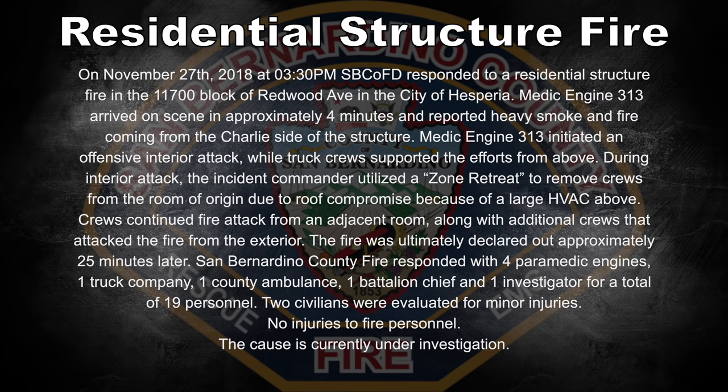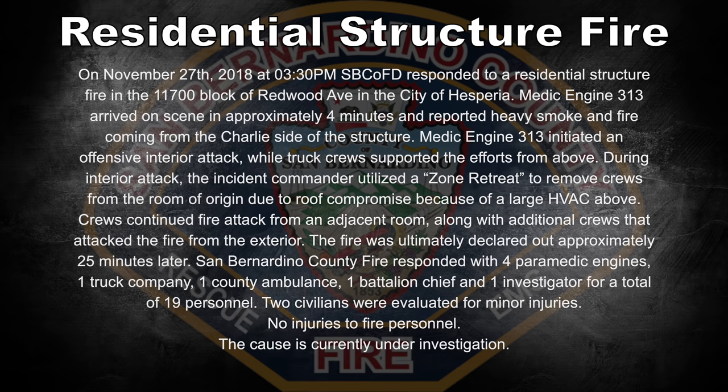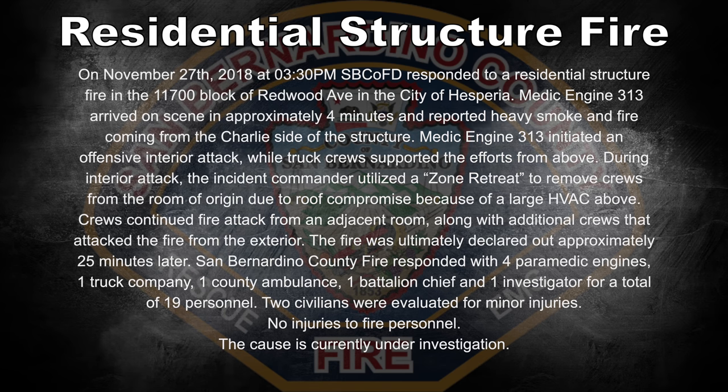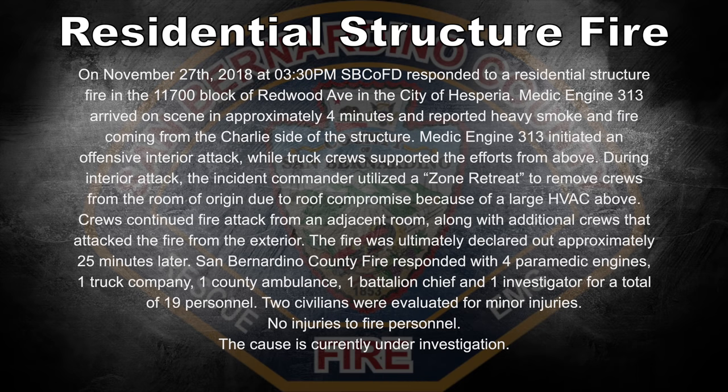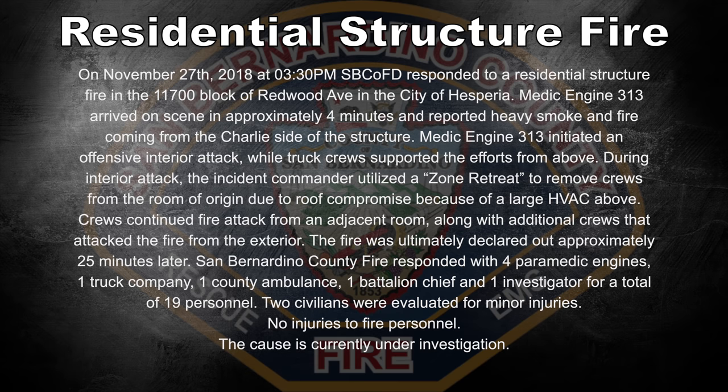Battalion 142, Medic Truck 304, Medic Engine 313, Medic Engine 22, Medic Engine 311, Medic Ambulance 40, report residential structure fire, guest bedroom on fire, 11744 Redwood Avenue, Primary Tech 1 Fire Ground 3, Alternate Tech LP Tech 9.